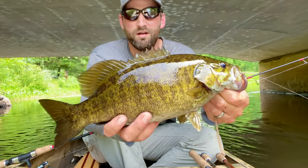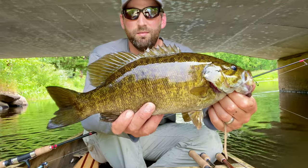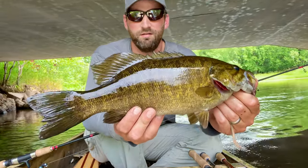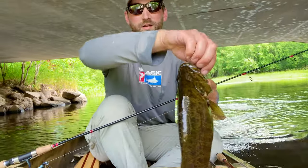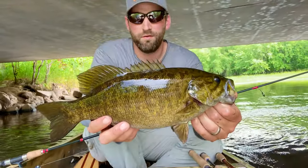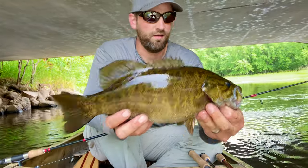Public bridge, I mean, this bridge gets fished hard, but you get a little different angle on those fish, and you can just fool them into biting. So let that guy go, but man, those river smallies are fun. Nothing like it.